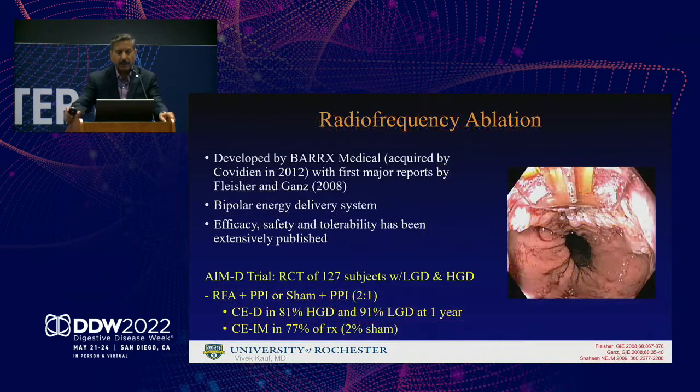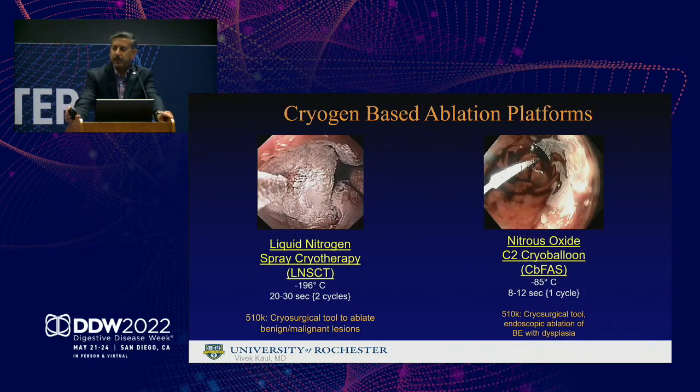The next slide talks about a pivotal point in endoscopic therapy, which happened in the mid-2000s, which was the introduction and establishment of RFA as the first real, widely adopted endoscopic ablation modality. And these are the pivotal trials that are listed here with CED and CEIM rates that established the benchmark for where we need to be with endoscopic therapy. So RFA remains as an established, effective modality, which is in wide use, and this is an important slide to reflect on. And then subsequent to the establishment of RFA came along cryotherapy.